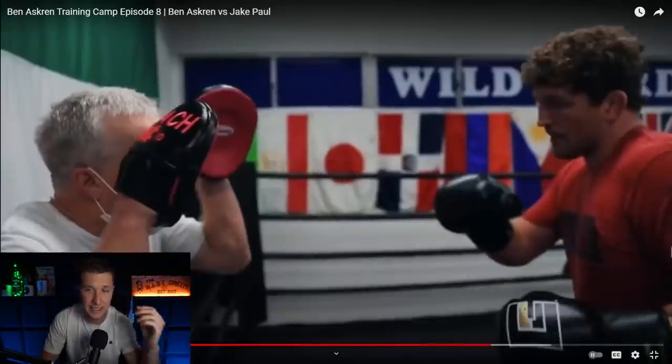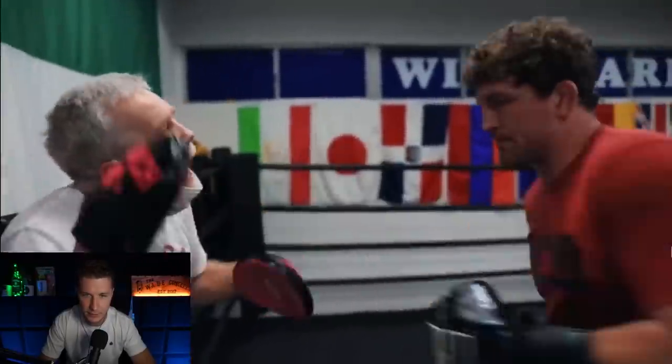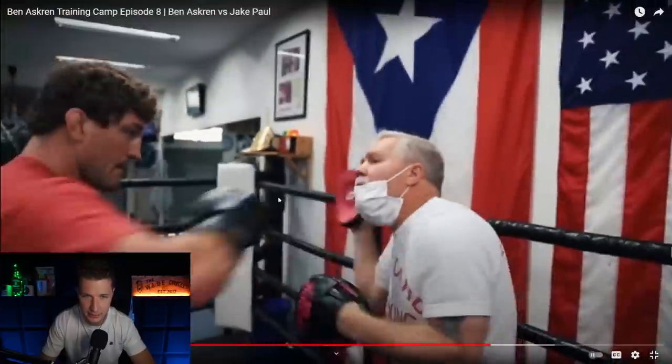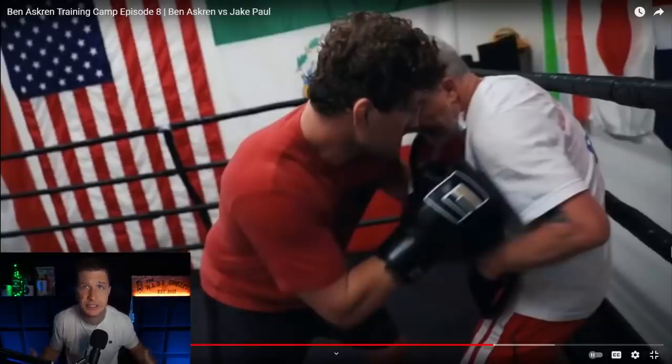Again, I gotta say, Ben's hands look quicker. They look far better in the month or so since we looked at him last. The hands look quicker. They look sharper, right? The straight right hand's throwing with some kind of rhythm. Fair play to Ben. He's getting better, no doubt about it. Little slip, boom, boom, boom. Hey, uppercut underneath. I like this too, man. I like this. It does no good just to clinch Jake, right?